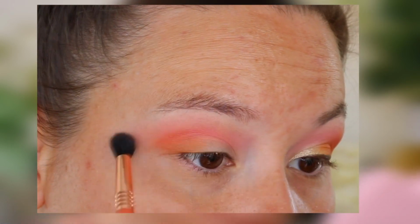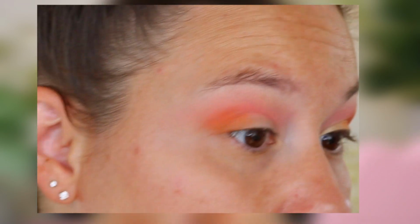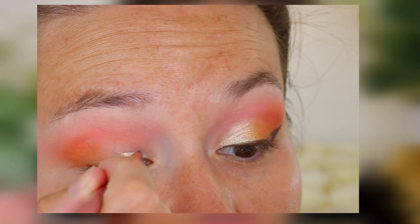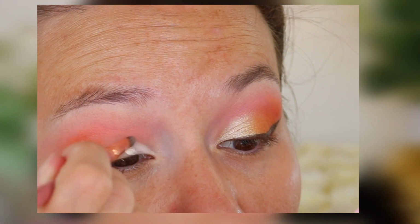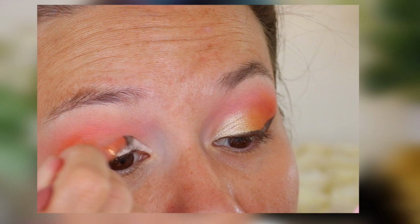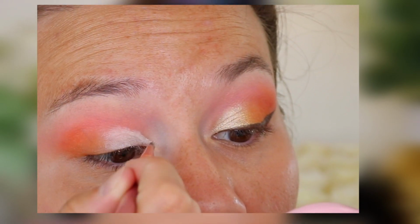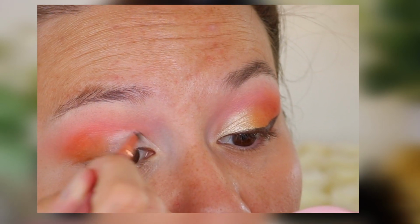So we have something like that, and if anything gets blended away, you can always go back in and add more. I'm going to be using a really small concealer brush, and I'm going to be going in with my P. Louise base. This one's just a little bit stickier. I want a really nice base for my shimmer shades.